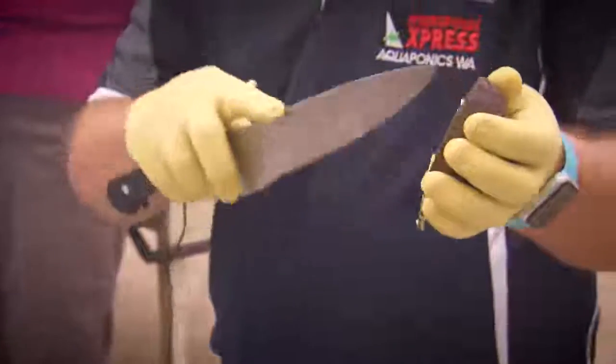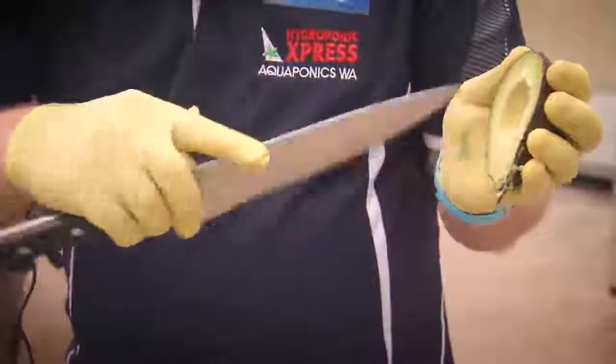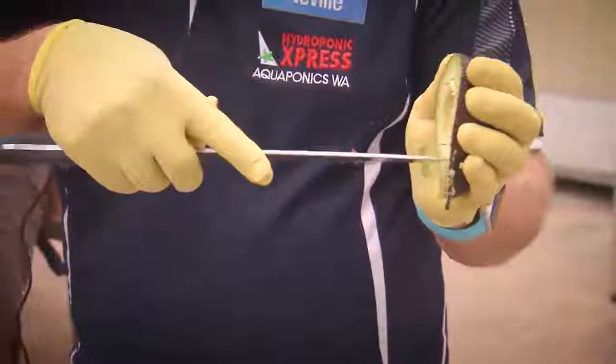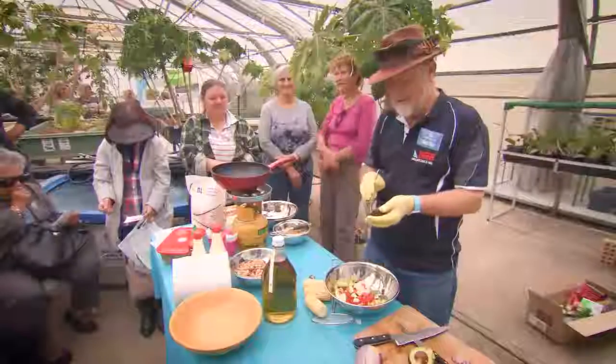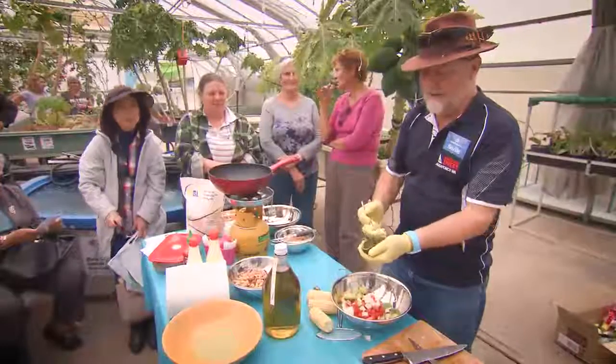One of my favourite fruits is undoubtedly avocados. Okay, so I've just opened that up halfway and just put the cuts through it. And then if I get the spoon in the right place, the whole lot will come out almost as one. There we are, we nailed it.